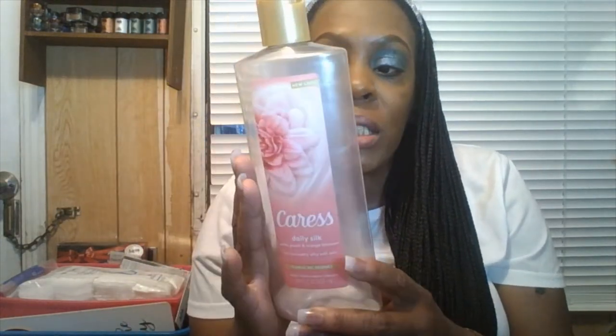So now, those are my main ones that I've done over the last year and this year. And this one is also from 2022. I just got done with this last month. There's a little left in here, but it's completely done to me. This is the Caress Silky Fresh Softening Body Wash, in 18 fluid ounces. Would I buy this again? Yes, I would. I give this a 10 because it has white peach and orange blossom in it, and it smells so good.